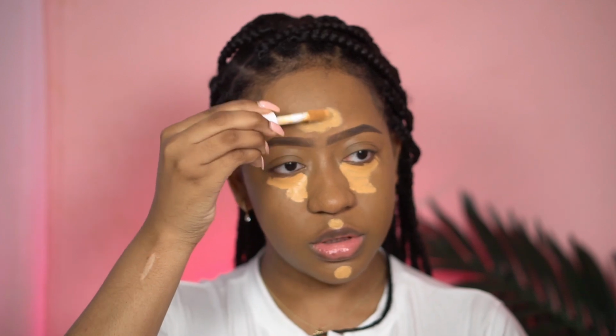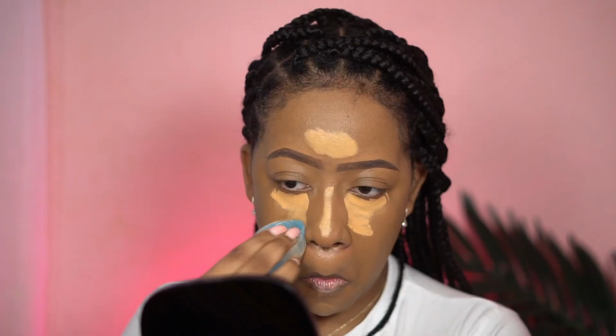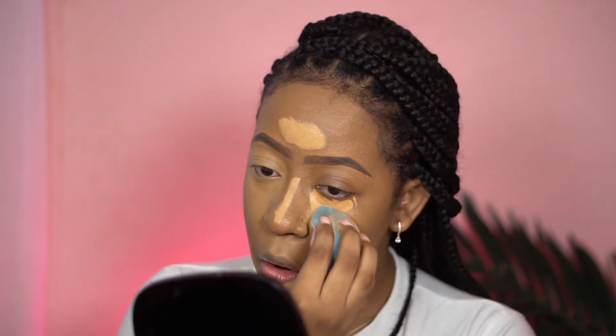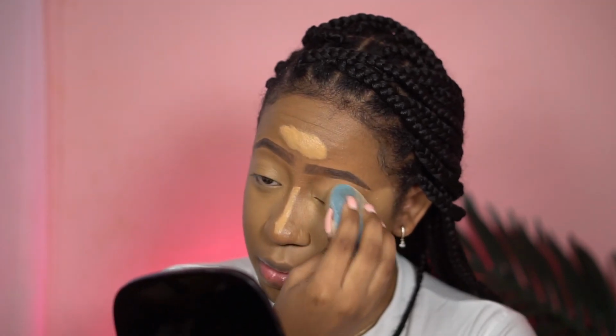I normally use the other color, but this color looks like it's going to work. It does such an amazing job concealing, and it doesn't really crease up on me as bad as most concealers do. If you have a problem with under eye creasing, I strongly suggest the camo concealer. Yeah, the matte camo concealer. It's really good. It dries really fast under your eyes, so it doesn't leave any creases.